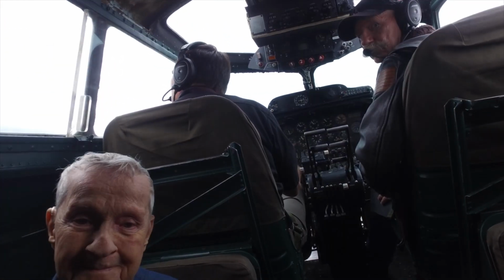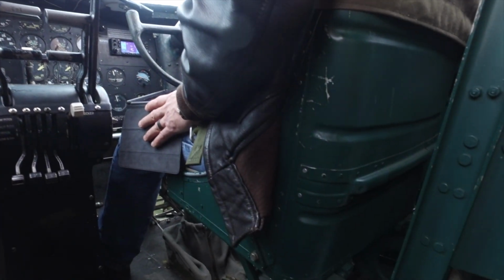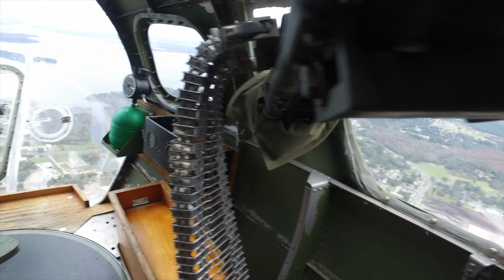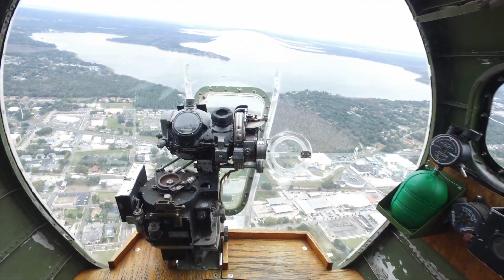Then the main thing we want everybody to do, and we'll make the ride long enough to make this happen, is to go up and see the nose of the airplane where you have the Norden bomb sight and the navigator station. In order to do that, you'll sit down on the floorboard and bend your head forward, duck down and crawl up to the nose and get the chance to see that.